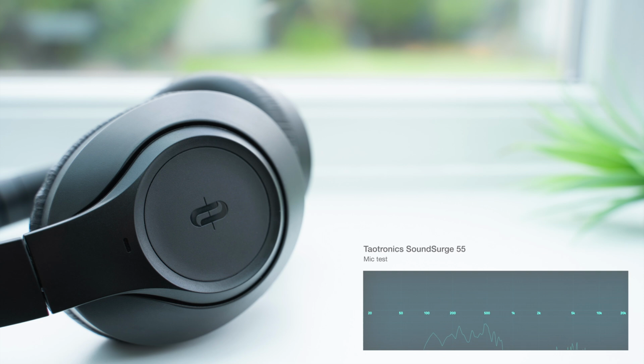The SoundSurge headphones were much worse for phone calls, and you can hear that they're significantly quieter, to the point where the caller struggled to hear me. The headphones were pretty similar in terms of clarity, but there's obviously a huge difference with the volume, so if phone calls are going to be important for you, Tribit QuietPlus are the much better choice.